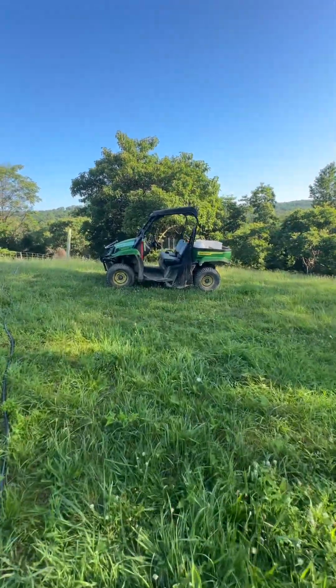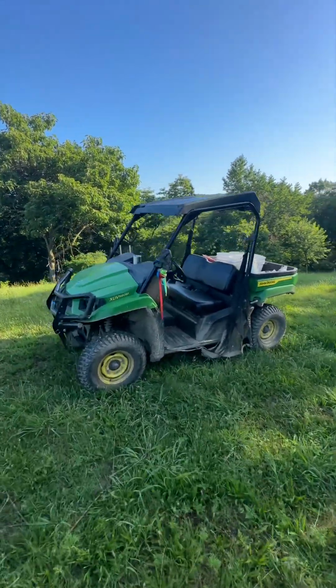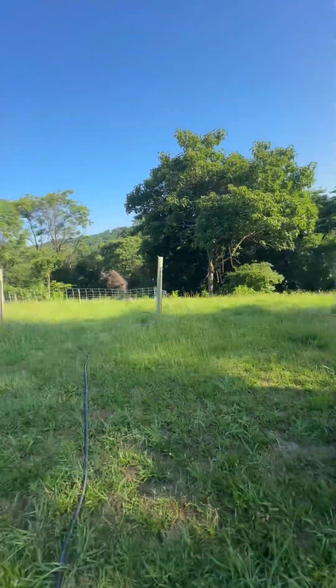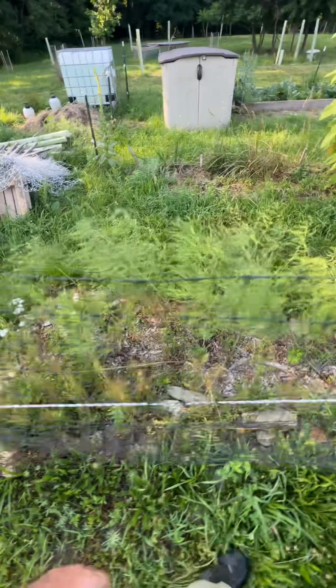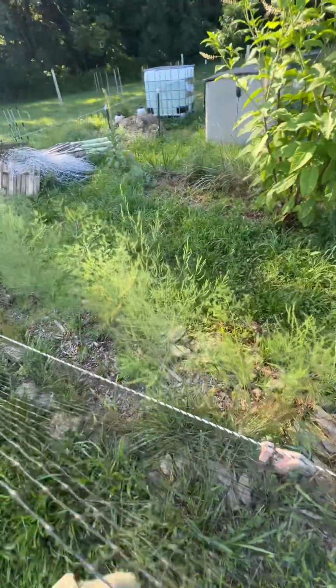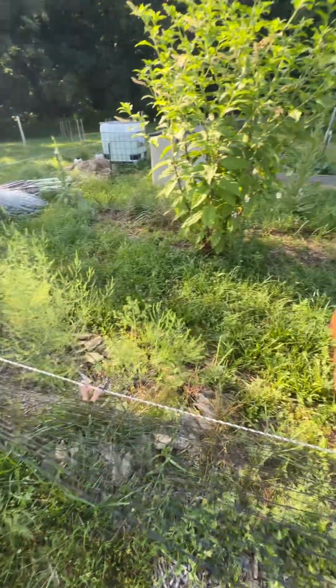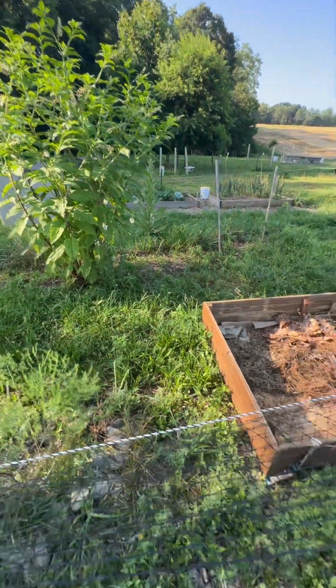There's the gator. Her name is Phyllis. She's all paid off. Got some asparagus over here. Gonna expand that a little bit, kind of push it that way as time goes on with the broad fork and moving roots around and stuff. Beautiful pokeweed that I like to make space for.